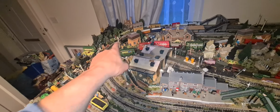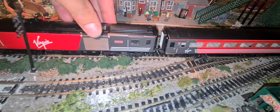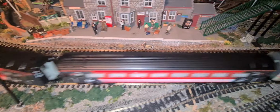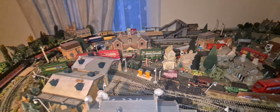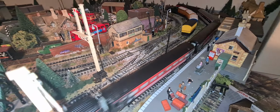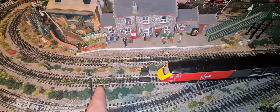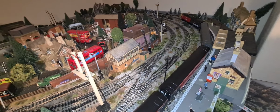Whereas on the circle, it used to go around there, right? It used to stop there, then it used to stop there. But now it's managing to go all the way around. But here's the only problem. I don't know what it is. So that's about half speed now. But if you have it on full pelt, it will sometimes manage to go across that. Well, we can just pretend it's stopping at the station, can't we?